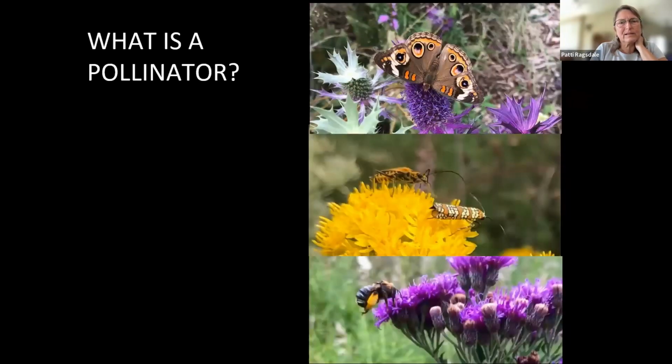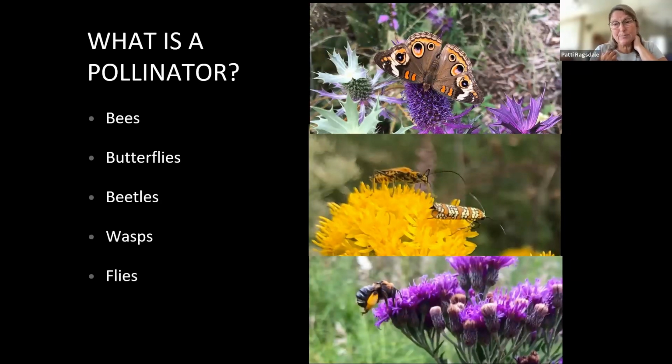Okay, next one. So what is a pollinator? Well, to be honest, they can be just about anything. Bees, butterflies, beetles, wasps, even people like us, and flies, hummingbirds. Oh yeah, hummingbirds are kind of accidental, right? They're in there going around. Bees, though, are the workhorse in this pollination game because they're actually out there for the pollen.